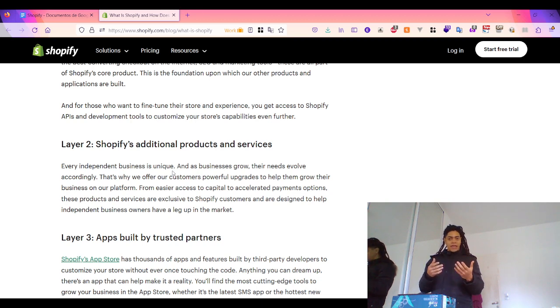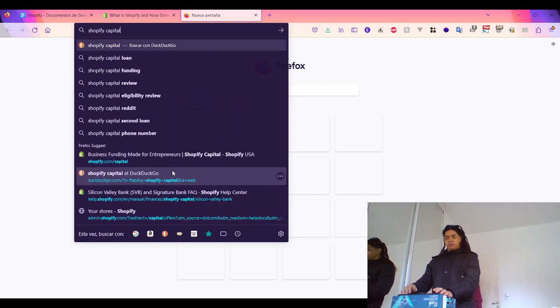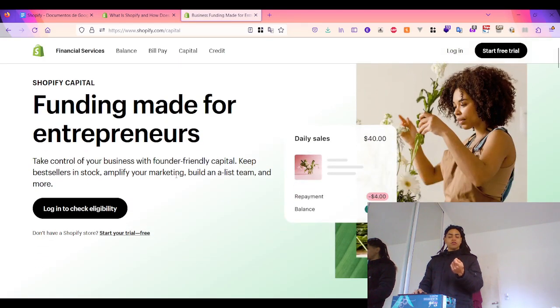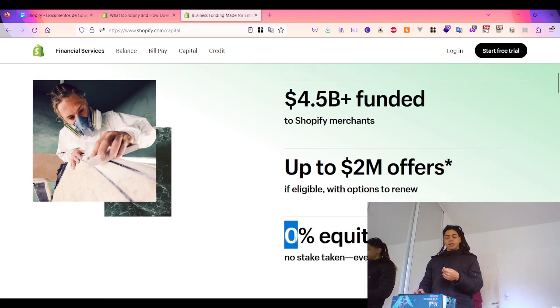The second layer is that because your business is unique, as it grows, your needs and demands evolve too. So Shopify, with these additional products and services, gives you tools that make it easy to access capital with Shopify Capital. They fund entrepreneurs and small to mid-sized businesses with zero equity, of course.